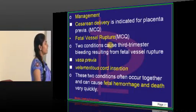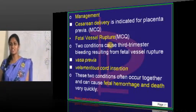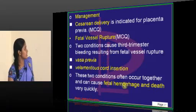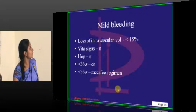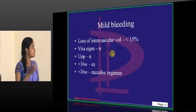Okay. What is vasa previa? Two other conditions where we can see antepartum hemorrhage. One is vasa previa. The other is velamentous cord insertion. So that we'll discuss. This was asked for you.